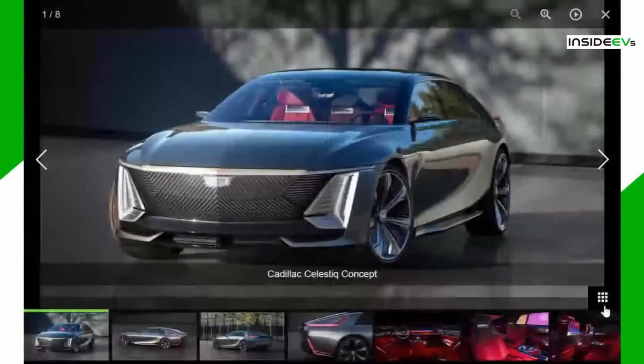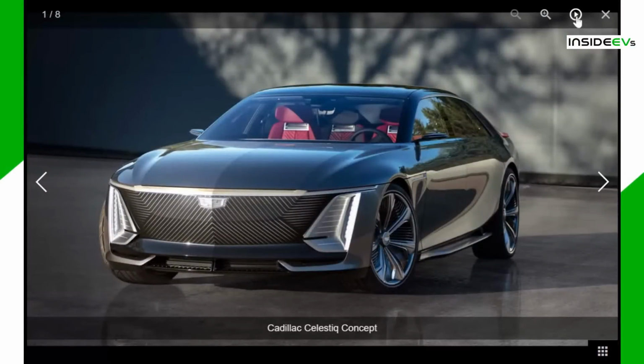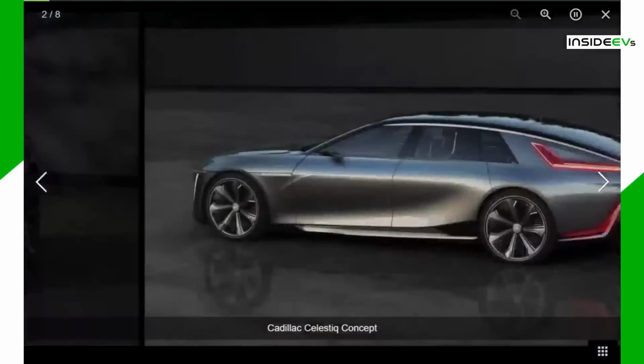So I saw a version of this car in person in early 2020 at GM's EV Day, just before the pandemic really hit, and I remember being struck by how big it was. In person it has a strong presence.